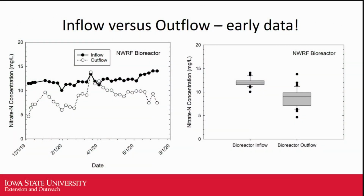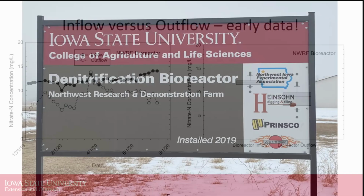So in this slide, the inflow is shown in the black line and the outflow in the dashed line. And you can tell there's a fairly significant difference in the two, indicating that our bioreactor is doing as we would hope. I think it's interesting to note that almost all of our inflow samples come in at above that 10 parts per million, which is the standard drinking water, and almost all of our outflow come well below that.